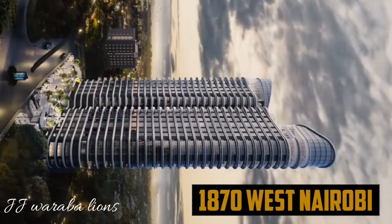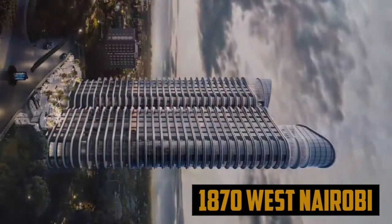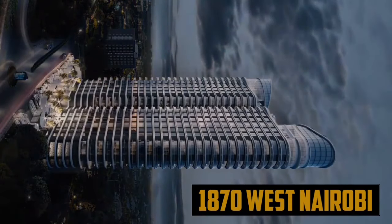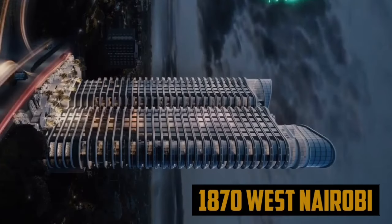1870 West will be purely a residential tower whose topmost floor, the 30th floor, will host an entertainment and fitness facility. At the junction of Lower Kabete and Peponi roads is where this project will be. So let's go to Westlands and see it together with some other amazing projects.